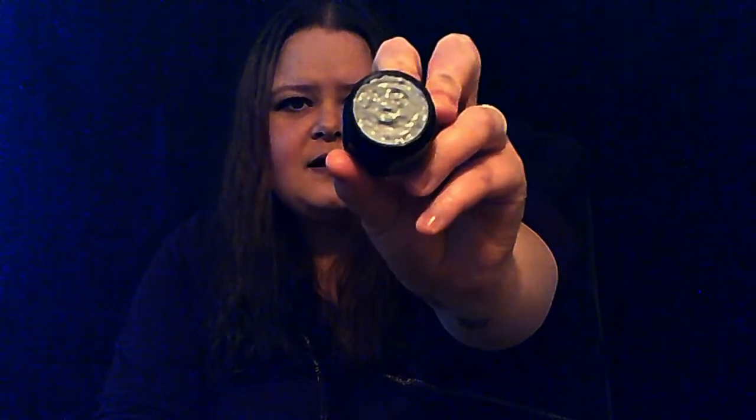So the next thing is the Who Are You charcoal face mask, and that is in this little jar. And this is going to be black because it is charcoal, but don't be afraid of it. It washes off. It's not going to stain your face or anything. It's just the way it is.